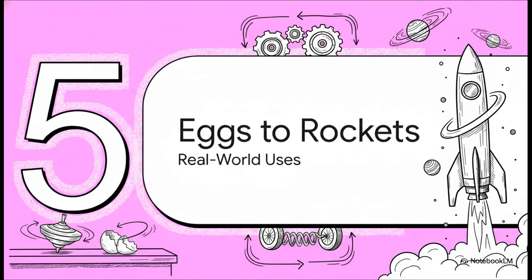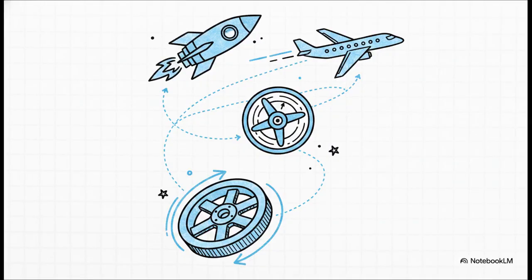Section 5, From Eggs to Rockets. Let's move on and see how this builds into massive, high-stakes, real-world engineering. What makes physics so absolutely incredible is that the exact same dynamics happening on your kitchen counter are governing these massive real-world applications. Look at these. The identical rotational principles that stabilized our boiled egg are used to design gyroscopes. These are absolutely crucial for keeping airplanes and rockets perfectly balanced in midair.